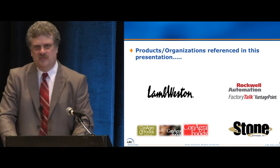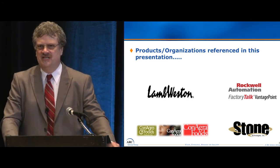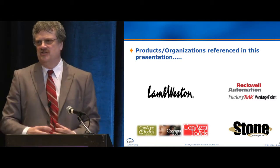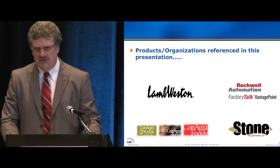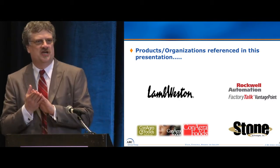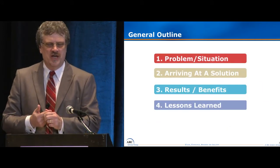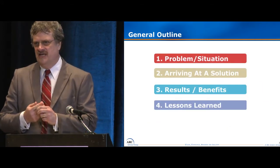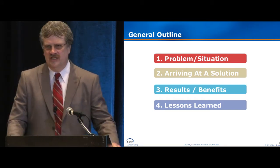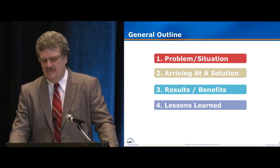So I guess the primary question is, how do we get our arms around the manufacturing process, the data that comes out of your manufacturing process, and bring it into a real-time format and make it useful? So that's going to be the crux of what we talk about today, and I'm going to touch on four things. Give you the problem or situation that we faced, and I would follow Lloyd's comments that I've sat through a lot of really good presentations the last couple of days that talk about this subject.